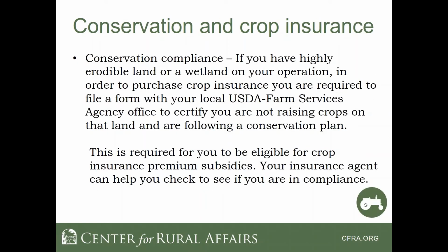Another special consideration around crop insurance is how it interacts with conservation. One important piece to be aware of is conservation compliance. If you have highly erodible land or wetland on your operation, in order to purchase crop insurance, you are required to file a form with your local USDA Farm Service Agency office to certify you are not raising crops on that land and are following a conservation plan. This is required to be eligible for crop insurance premium subsidies, which is that portion of the crop insurance bill that the government pays. Your insurance agent can help you check to see if you're in compliance.